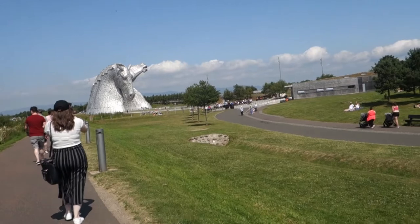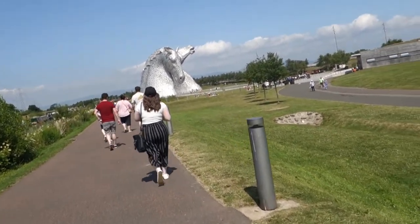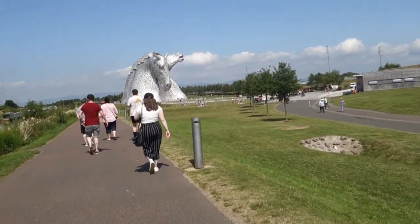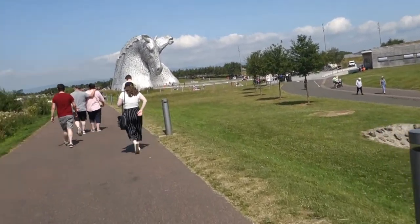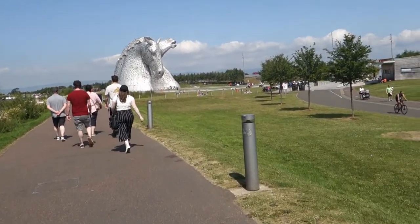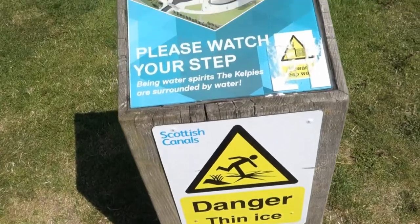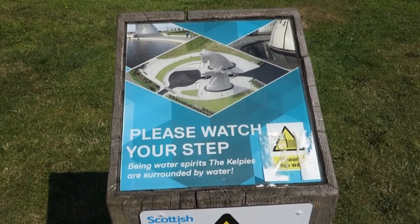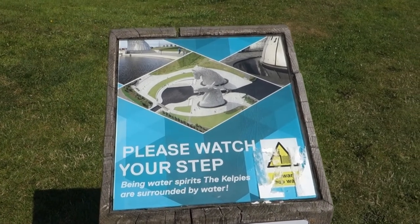And why are the Kelpies here? We should have googled that one. Is it to celebrate what horse has done for us in the past? Is it horses that went to war? I'm guessing it's one of them. So the Kelpies are water spirits. Cool.